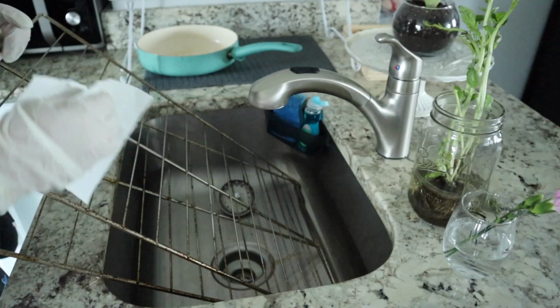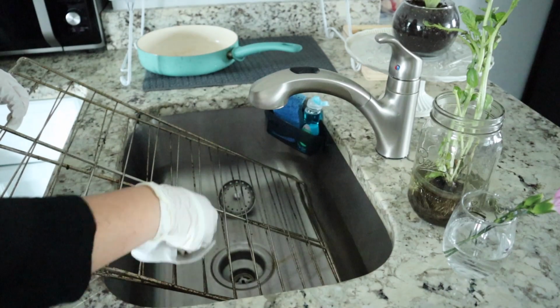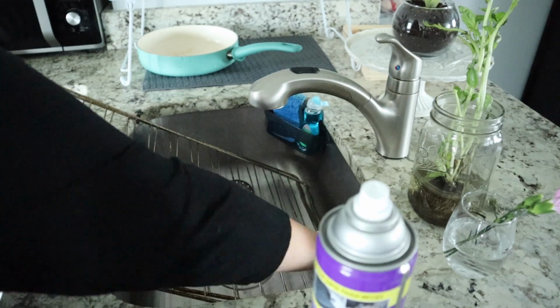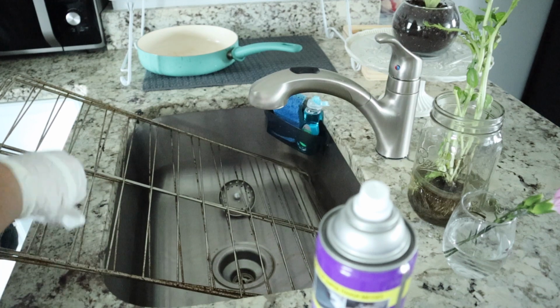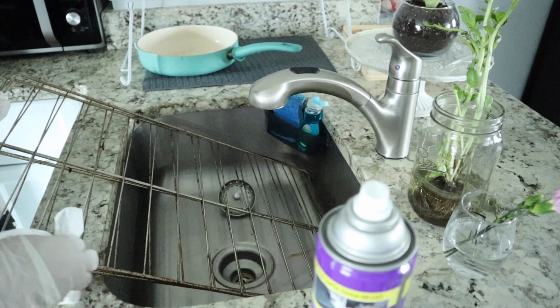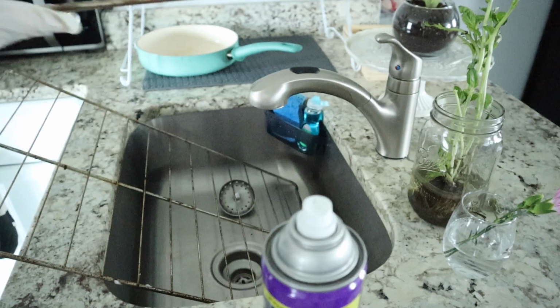So the racks literally cleaned off so easily. This was literally the first scrub down. I'm not even using a scrub, I'm using a paper towel, and it was coming off really easily. I sprayed some more directly onto the paper towel and wiped it like that. It helped even more. Honestly, the grease totally just came off really well. So I was very impressed.